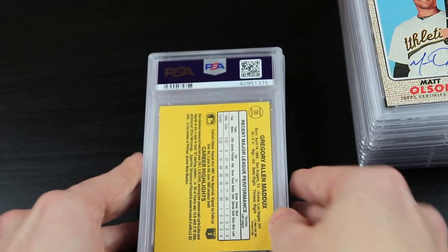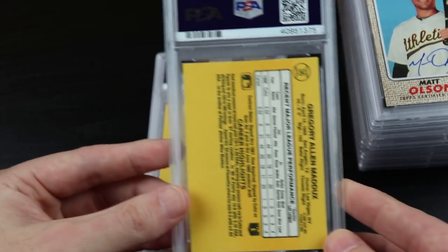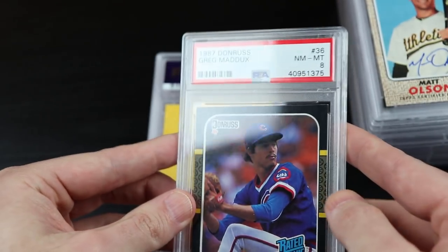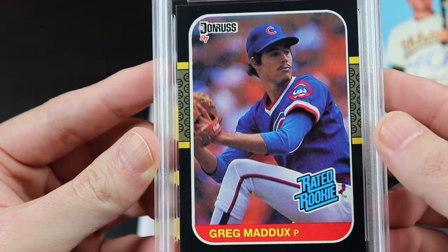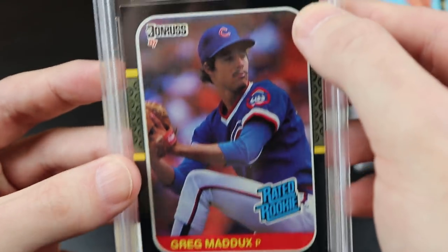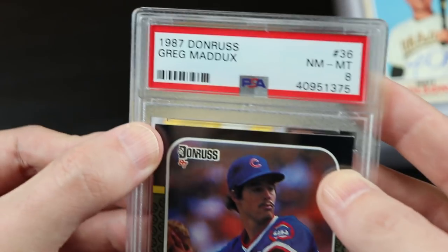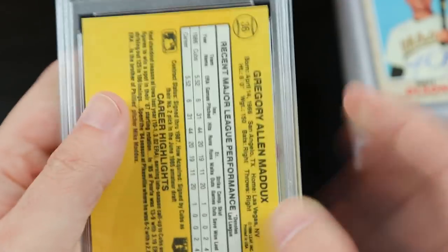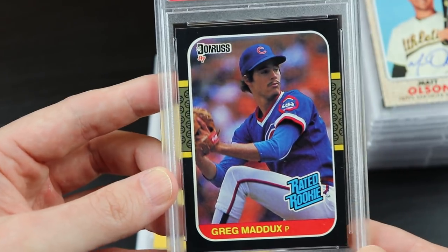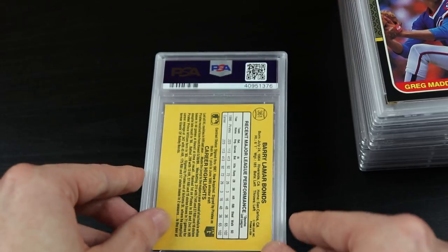Okay, now we're getting into some '87 Donruss cards, which are notoriously tough graders. The black borders, but here's the Maddox. It's an 8. Okay. Yeah, I mean, a little centering. Centering's a little bit off, left to right. Let's see. Maybe a little touched corner there on the top right. Maybe a little micro corner touch on the top left. Yeah, this is such a brutal set for grading. If you could find a 10 in any of these cards, you've really made yourself a good score.